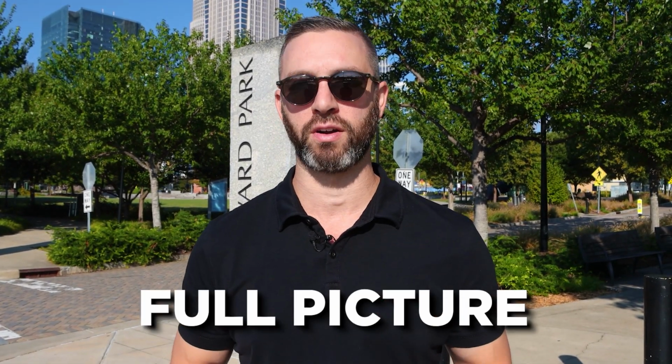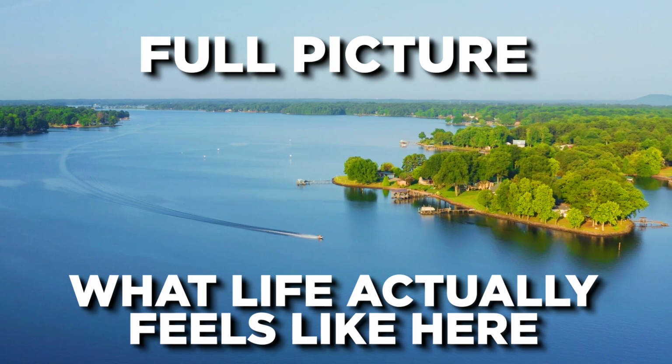We're not just giving you data, we're giving you a full picture of what life actually feels like here in Charlotte. So let's jump to the C tier suburbs, and you might be surprised which areas actually pack a punch once you look a little closer.